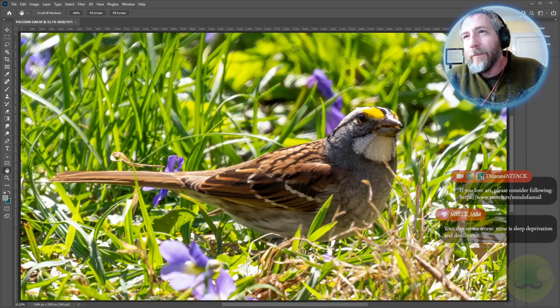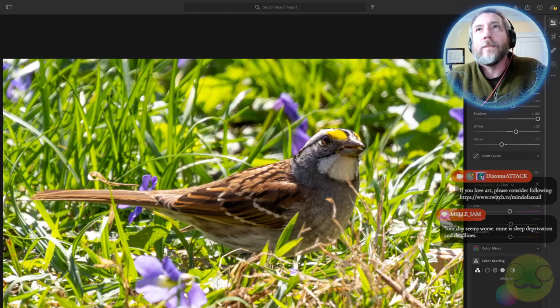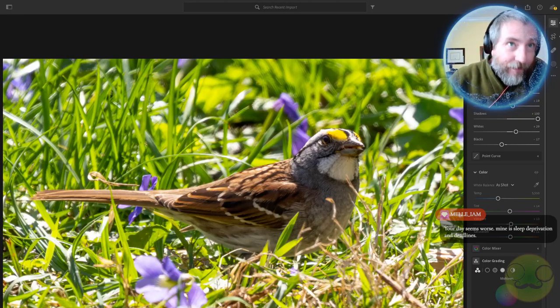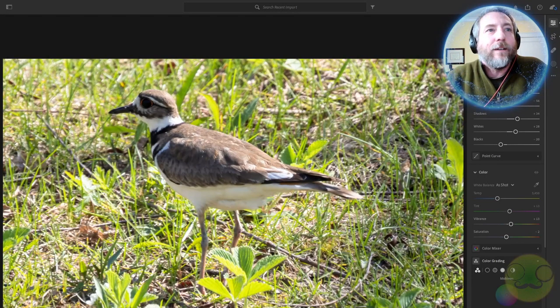All right, let's jump back to Lightroom. And I will tuck Photoshop away for the moment. And we'll move to the next picture. It's relatively easy editing. This is a killdeer. So again, just a bird that I saw while I was out.